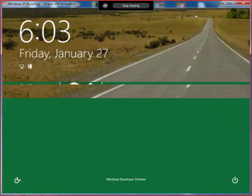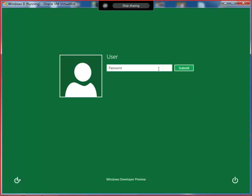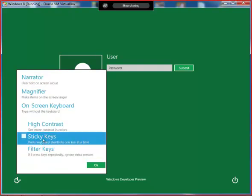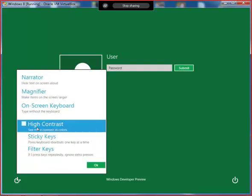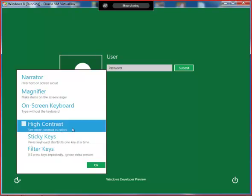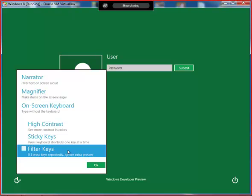Well, go onto control panel then. I was about to say that, but you closed it down. I just logged off because you said something about the log-on screen. Should we just have a look at if they've added any new ease of access? Make your computer easier to use. Sticky keys, high contrast, that's annoying. Filter keys.